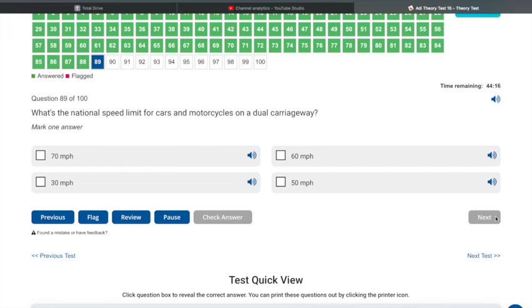What is the national speed limit for cars and motorcycles on dual carriageways? 70. What colour are reflective studs between the lanes on motorways? Okay, it's white.